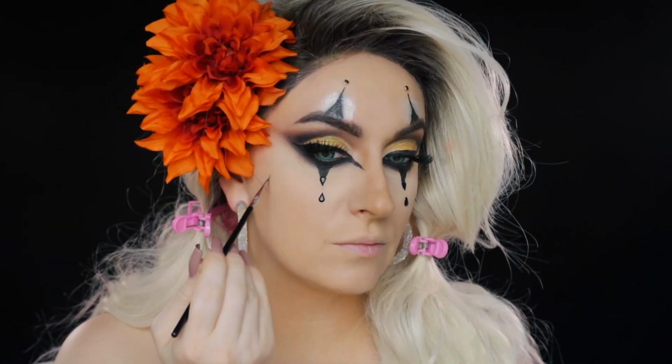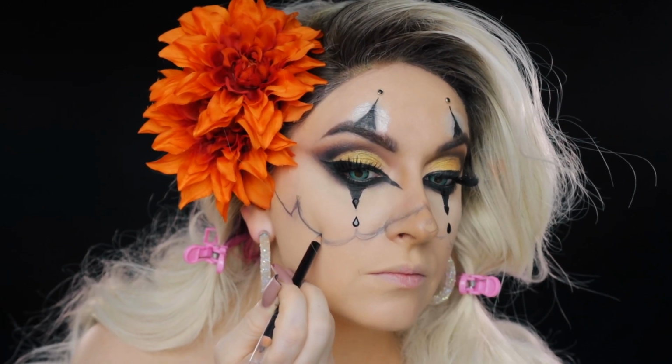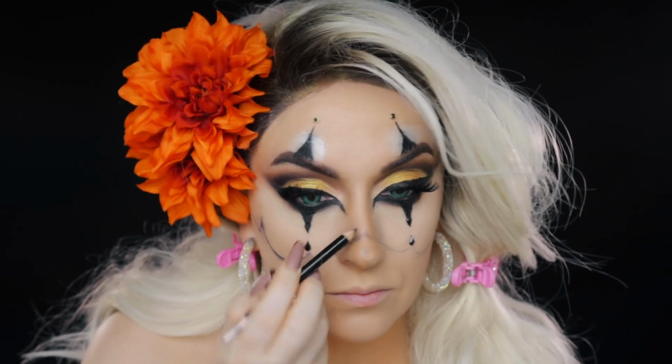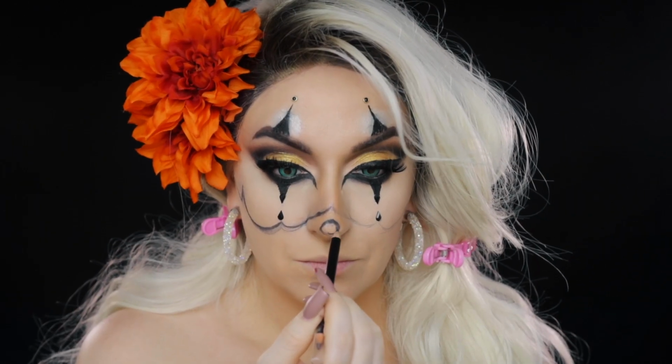And we are back at mapping with our brush and the gel liner. Then going back with a pan and intensifying the line. Don't worry if you have any mistakes, you can always mask them with the eyeshadow that we are going to follow up with. Of course, don't forget about the nose.